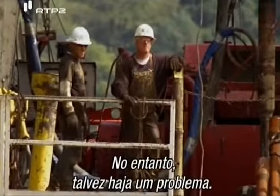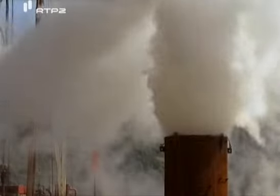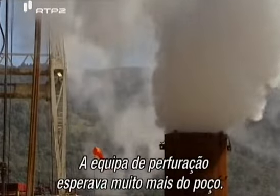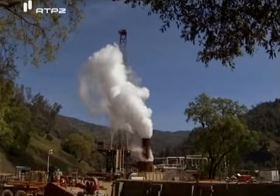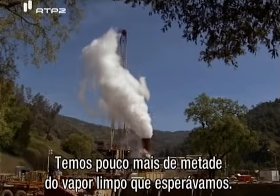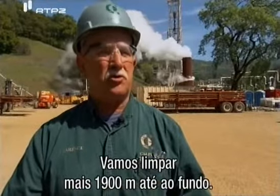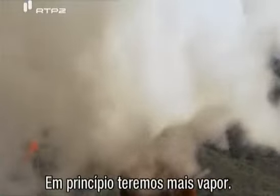However, there may be a problem. The drill team had much higher expectations for the well. We have a little over half the steam that we was expecting right now of good clean steam, and we're going to go ahead and clean out another 6,300 foot to bottom. Hopefully we'll get more steam.